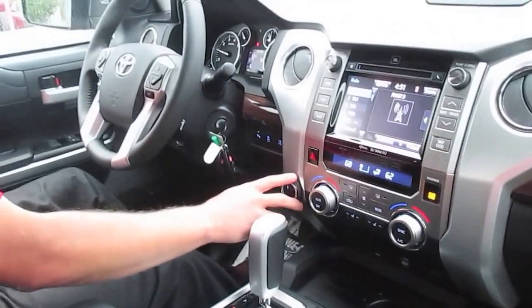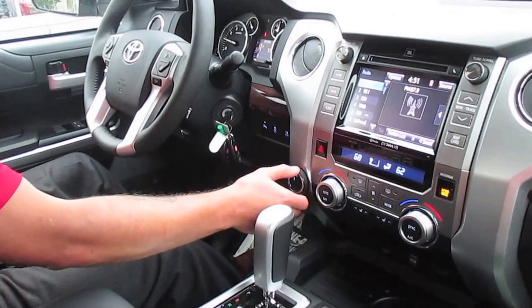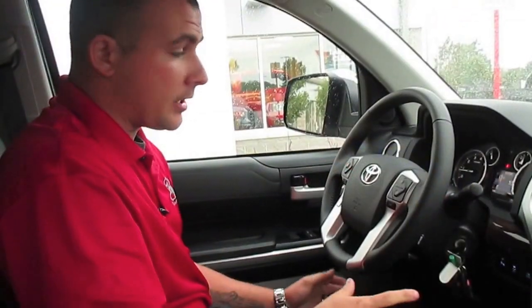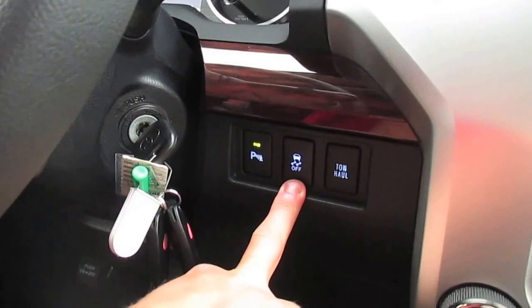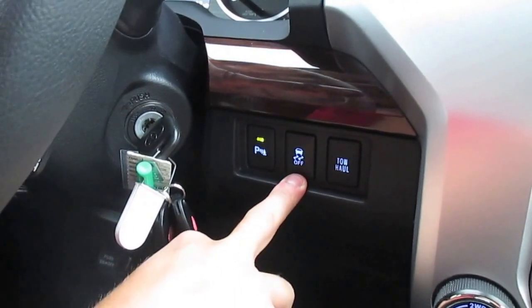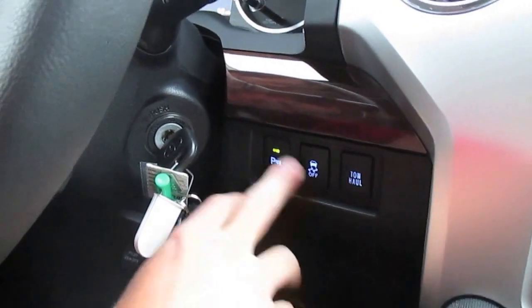You have your four-wheel drive, which is a little bit different than the 13. Instead of having the knob, you just have this lovely little switch. Just give it a turn, and there you go. Some of the other buttons that you have on the truck, you have your tow haul button, so if you're towing anything, just gives you a little bit extra power. You have your traction control, and the reason why there is an off button is if you get stuck in the snow or dirt or mud, you want to turn that off so that your tires get full traction.